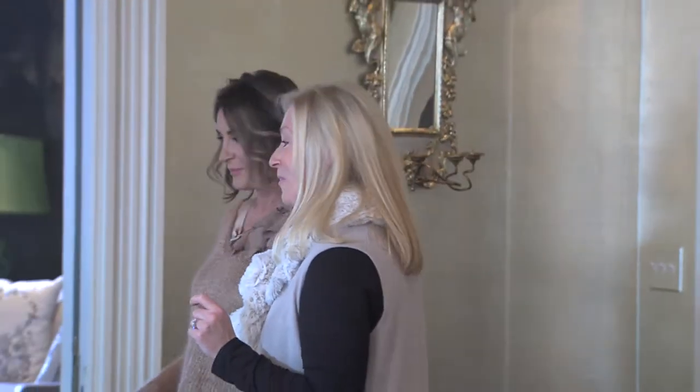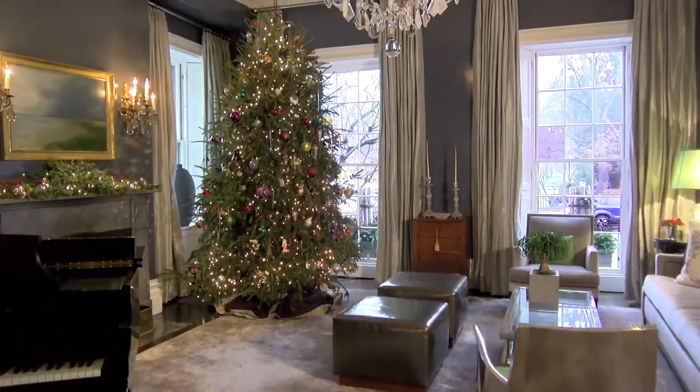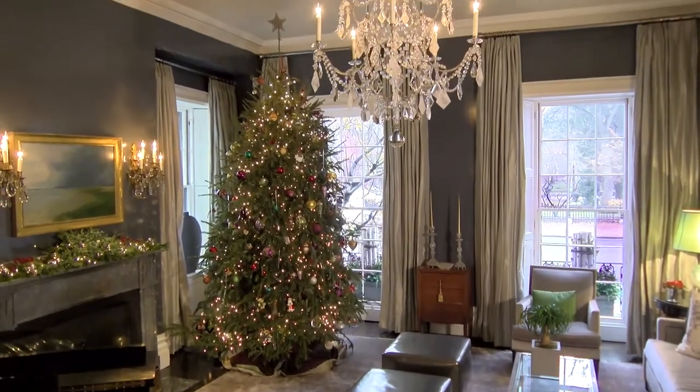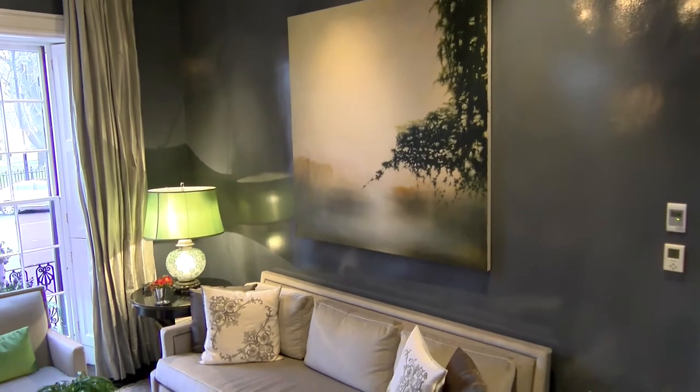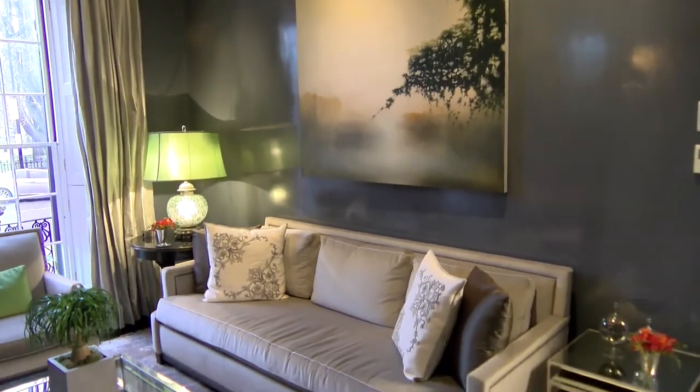Want to go into the living room? Yes, of course I do. You're going to meet the person whose company made these drapes. She's one of my friends. Really? Oh, yeah, tell me about your friends. My friends that are coming to our party tomorrow night.